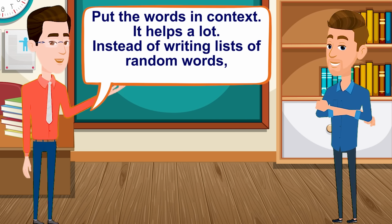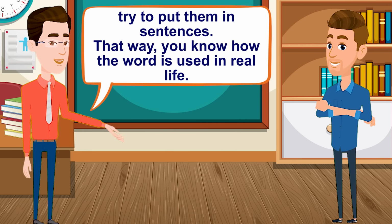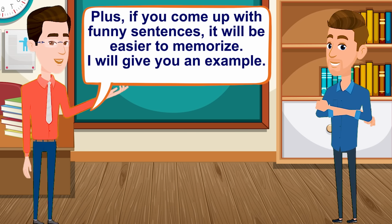Put the words in context. It helps a lot. Instead of writing lists of random words, try to put them in sentences. That way, you know how the word is used in real life. Plus, if you come up with funny sentences, it will be easier to memorize. I will give you an example.